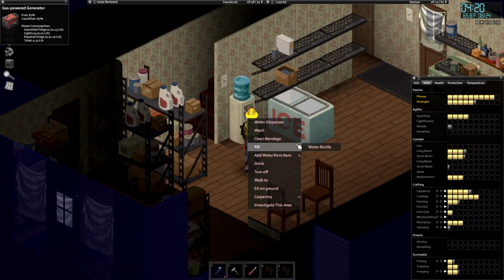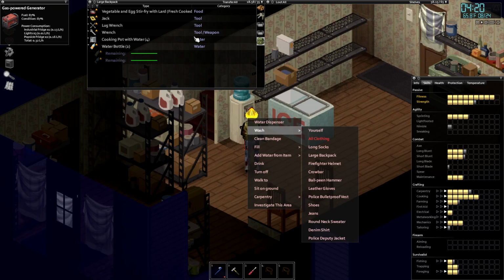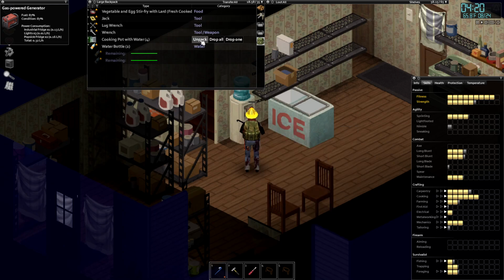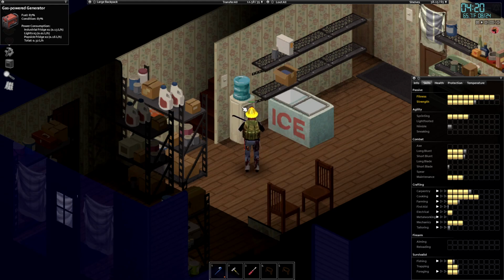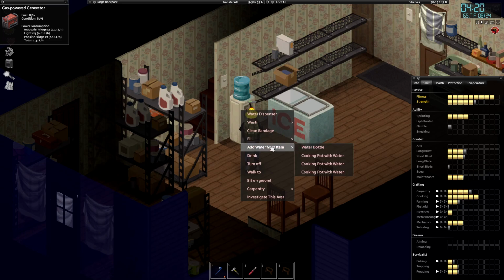Let's go fill. Oh, we have to unpack them. We can't have them in your bag. Unpack the cooking pot with water. And right click, and then we add water for the cooking pots. Then we just have this as like 25 each one. So we're going to be using all the cooking pots.